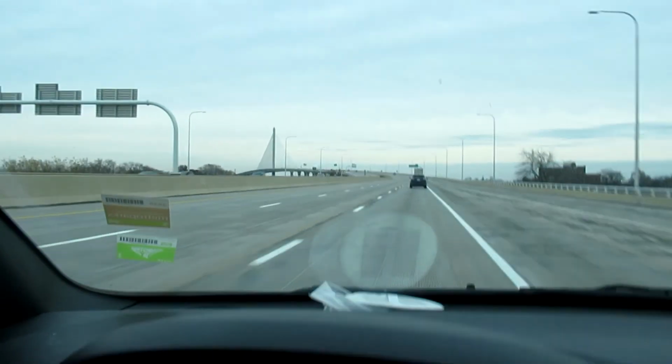And let's see how far away I am. I'm only 20 minutes away. So 20 miles, 20 minutes. Guess I'm getting off at Front Street.